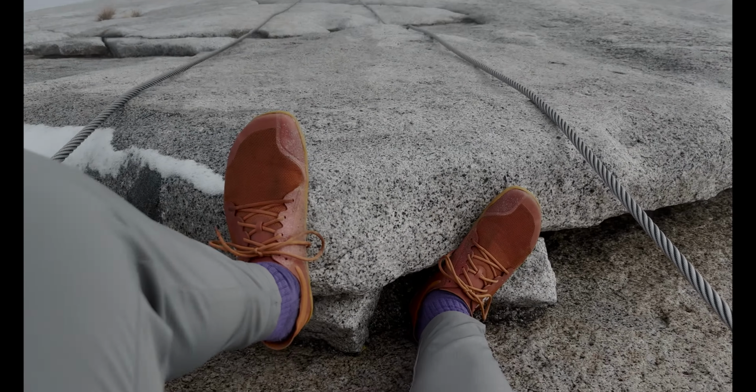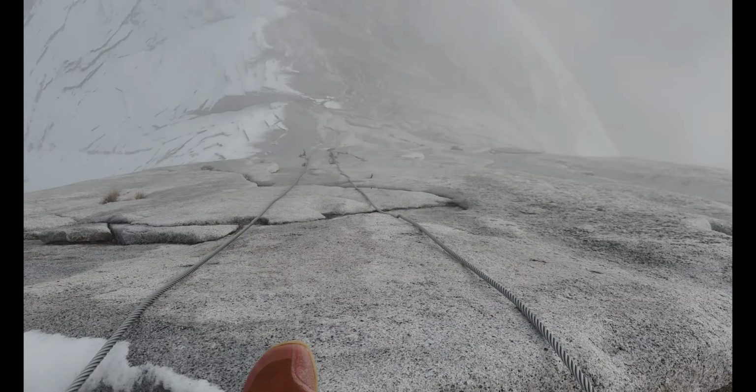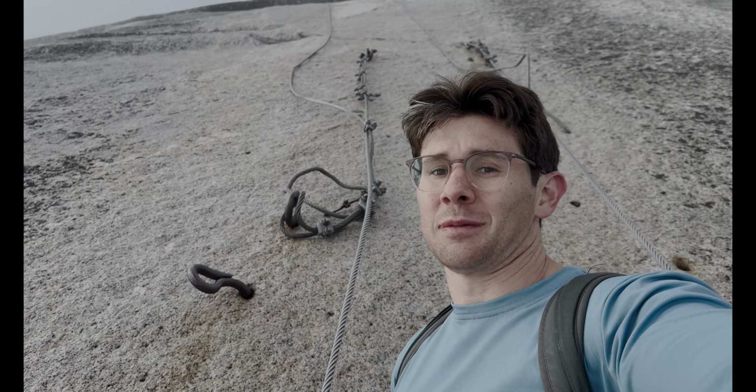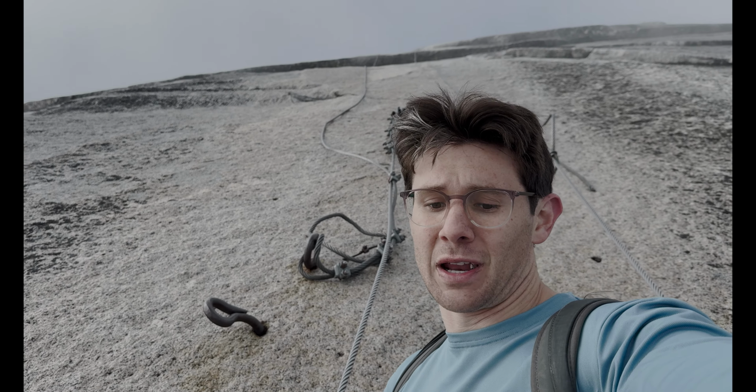I'm a decent ways up. I'm basically relying on these little ledges to take a rest. And we've got a decent amount more to go. So I'll catch you guys once we get closer to the top, but this is sketch, and the way down, that's gonna be interesting.